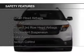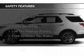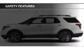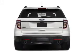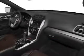Safety was made a priority with these features: curtain head airbags, side airbags, second and third row head airbags, independent suspension, brake assist, traction control, stability control, a passenger airbag, low tire pressure warning, front ventilated disc brakes.